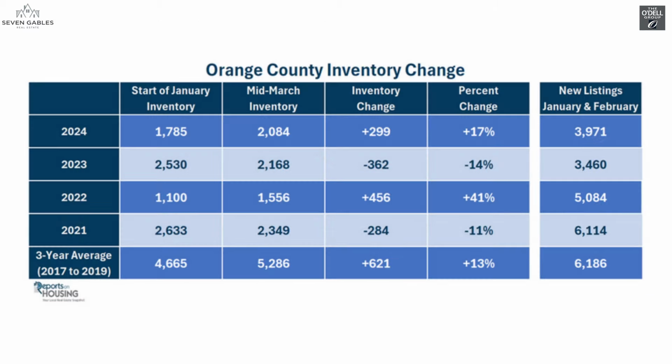Okay, now this is an interesting chart because it is a special chart to show you guys what the Orange County inventory change has looked like year over year. What we're looking at now is where were we at the start of January, year by year. It's almost easier to start from the bottom and go up, I think, because you're going from older to newest. So if you do that, you'll see we're at 4,665 homes as a 3-year average prior to COVID.